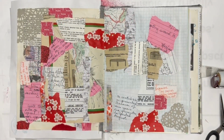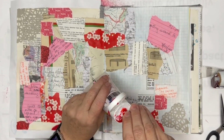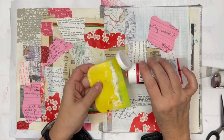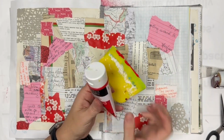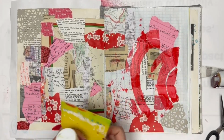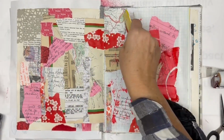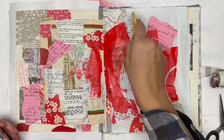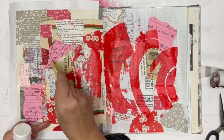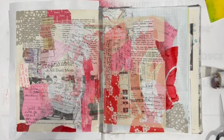So out comes my favorite Pyro Red, which is an orangey red, but I felt like it really matched that paper, that wrapping paper in the background. I decided I really didn't want a lot of control of where this went, so I decided to use my yellow scraper to lay it down. The arc, I don't know where that came from. That's just the way my hand went when I went to go put it in.